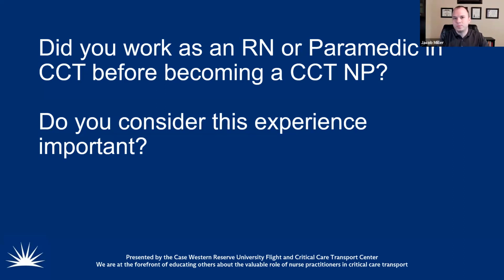Do I think that a brand new NP who has never done transport will utterly fail in transport? No, but as we're looking at how steep you want that learning curve to be when you first get going, and how long we are willing to extend this person's orientation, and all those other factors that we need to play into. So I do think the experience is important, but it's not that if you have no experience we will never consider you. I think it just depends on the candidate. Agree.